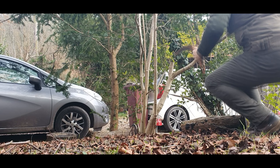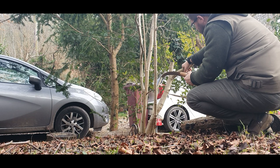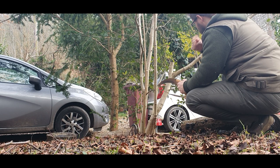I'm not using a chainsaw, one of my neighbours is. I'm just using a pruning saw. Not as rusty as it looks. So take the top off, lowers the weight. The overall weight of what you're going to cut.